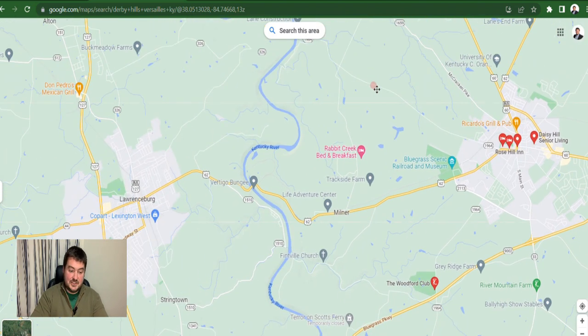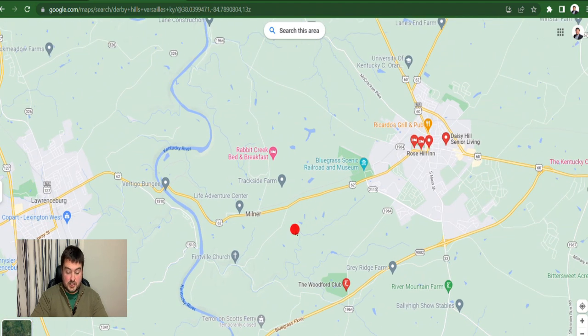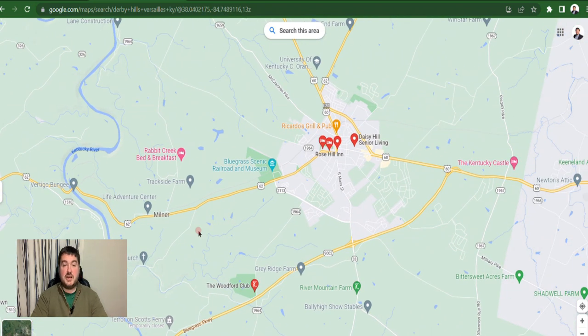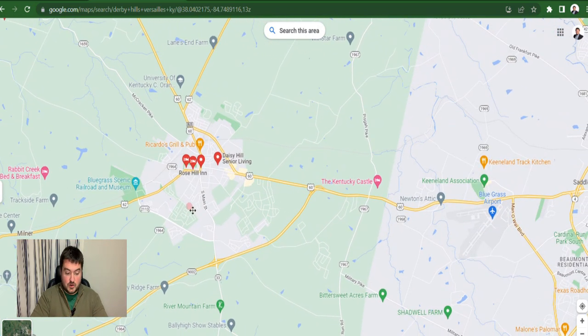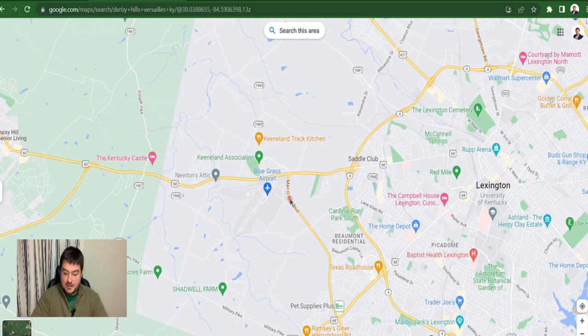So just understand that there's Lawrenceburg. You're not far from Lawrenceburg. Lawrenceburg is another country town. I haven't really talked about Lawrenceburg yet. That might be a town that I talk about down the road for sure, because it is a nice little area. But again, from Versailles, you can hit Keeneland, the airport, and there's Lexington. So if you're trying to work inside of Lexington and live out, you can easily do it.